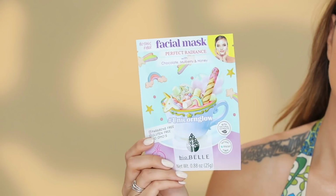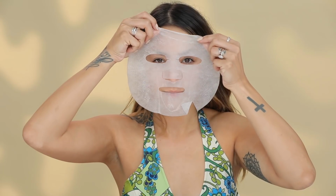All right, so the first thing that I definitely want to do is start out with skincare. I'm going to start with this mask. It's from Biobel, and it's their Unicorn Glow Perfect Radiance Tinsel Facial Mask. This I'm just gonna pop on. This formula contains chocolate, mulberry, and honey, and it's just gonna help brighten and even out your skin tone. That feels so much better. It feels like a huge glass of water for your skin, so especially during these summer months, very, very recommended to do masks as often as possible.